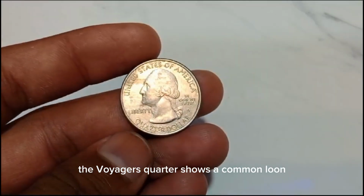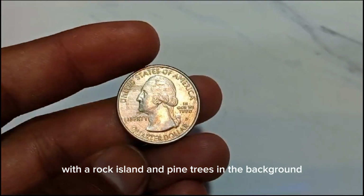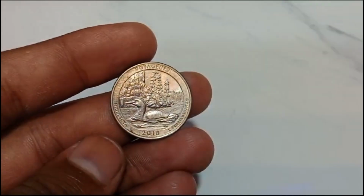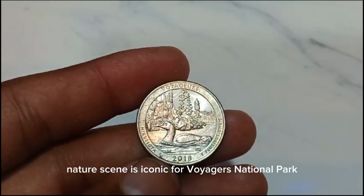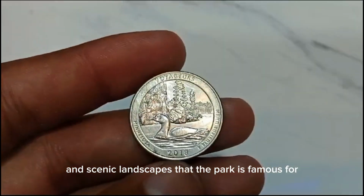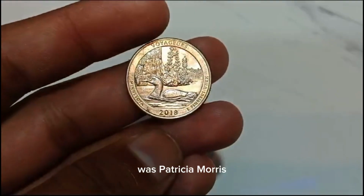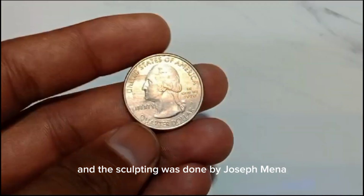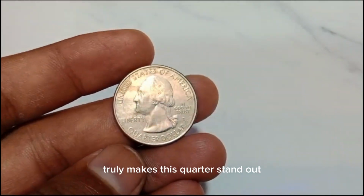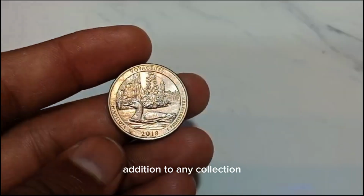The Voyageurs quarter shows a common loon, Minnesota's state bird, gliding across the lake with a rock island and pine trees in the background, with the inscription Voyageurs and Minnesota. This peaceful nature scene is iconic for Voyageurs National Park and captures the essence of the wild and scenic landscapes that the park is famous for. The designer behind this beautiful image was Patricia Morris, and the sculpting was done by Joseph Menna. The combination of the loon, the water, and the distant forest truly makes this quarter stand out. For collectors, these details make it a desirable addition to any collection.